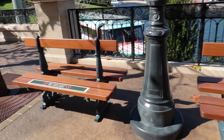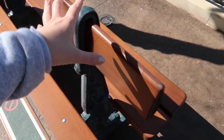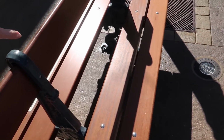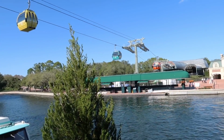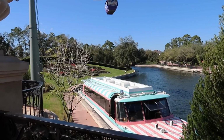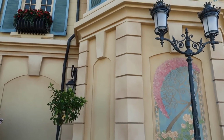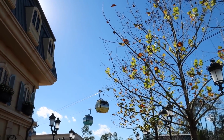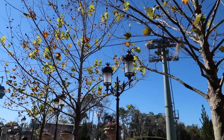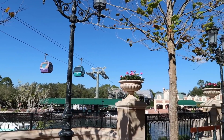There are some nice benches and they're double-sided. Each side has one blocked off currently, but at some point those will be removed and both sides will be open. But you have a beautiful view here of the Skyliner going by, the friendship boats. There are so many beautiful details everywhere. This area is really gorgeous, and having the Skyliner going by with the beautiful trees and foliage, it really, really feels like you're transported.